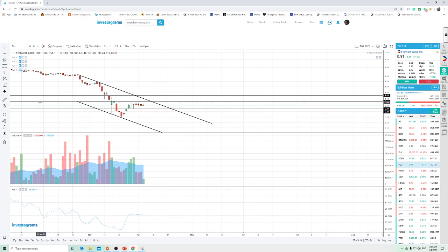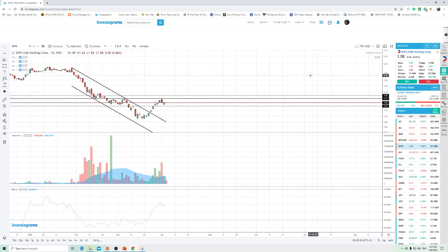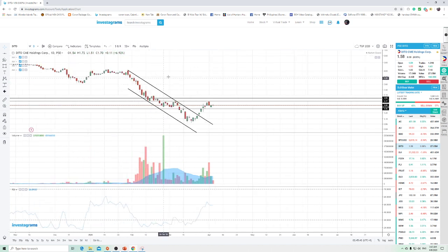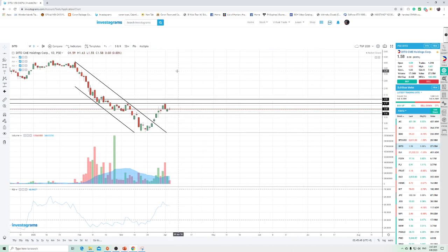Okay? Here, Dito. This is a clear example of what we said: when it breaks out of a downtrend channel, it stays in the downtrend, stabilizes, then breaks out. Stabilize in the sense that it consolidates, and support and resistance break, the resistance here at 1.22. Then it went to 1.58. So at the moment, it has a range bias. As long as it holds 1.45, support, and resistance at 1.77, that's a tradable range. You can chupita, chupi-chupita muna.